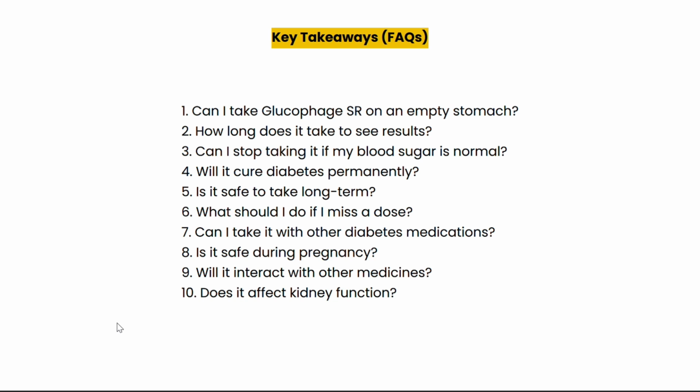Will it cure diabetes permanently? No, diabetes is a chronic condition. However, Glucophage SR helps manage it, but a permanent cure is not possible. Is it safe to take long term? Yes, many people take it for years without issues, but regular kidney function tests are recommended. What should I do if I miss a dose? Take it as soon as you remember. If it's close to your next dose, skip the missed dose. Don't double it.